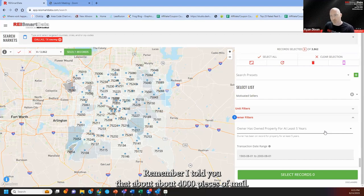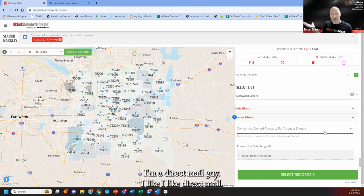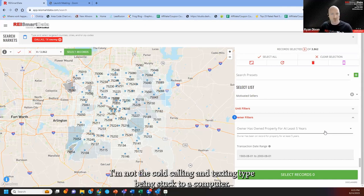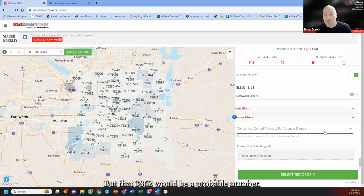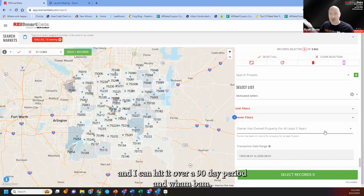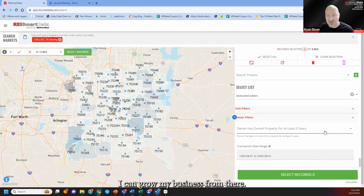And I could take 3,862. Remember, I told you about 4,000 pieces of mail. So this is a probable direct mail campaign for me. I'm a direct mail guy. I like direct mail. I like it when people call me. I'm not the cold calling and texting type, stuck to a computer. I'd rather answer the phone at the supermarket and start negotiating. But that 3,862 would be a probable number. Now I could take that, split it up into three drops, and hit it over a 90-day period, and wham, bam, I've got myself a deal. Then I can increase to two deals a month, then three deals a month, then four deals, right? And I can grow my business from there. It's actually precisely how I did it. But that is Dallas, Texas.